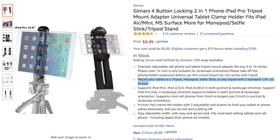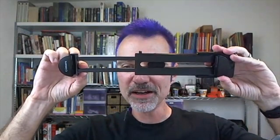But anyway, G-I-M-A-R-S. So this object is a tripod mount, and it does have metal threads, so it's not going to self-destruct when you screw it onto your tripod. And it's adjustable every which way. So you can adjust this part of it down so that it can hold even a small iPhone in landscape mode. Or you can pull this out, and then you can pull this out too, so it can even hold a tall iPad in portrait mode.